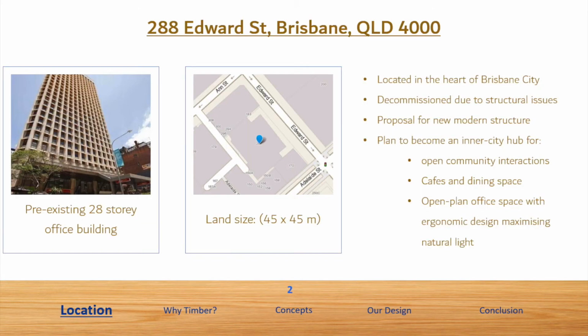The new building will be constructed on an existing site in Edward Street. The existing structure has changed ownership and through the due diligence process recognised structural issues with the existing form. The locality to both Queen Street and Central Station make it prime business real estate. The development team looked to build a captivating inner city hub with tremendous height and presence. For this reason, the client required open plan office space with ergonomic design, maximising natural light.